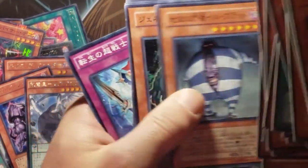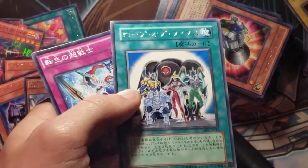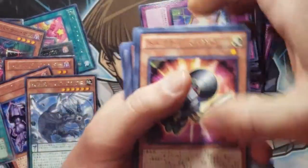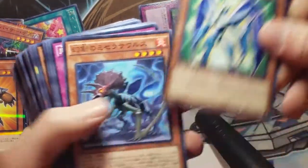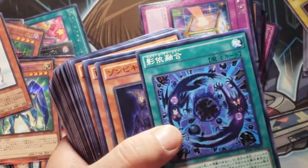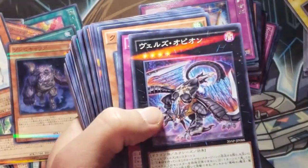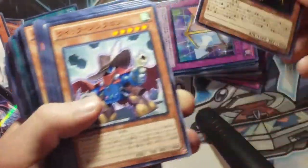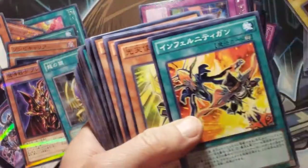One of the cool cards from Tactical. Oh, this is a cool one too. This rare, with the E-Heroes on it. So tons of rares. Ooh, Grand Mole. Oh, this is not Prisma, but Rescue Cat. That used to be hot for a while. And here's some more foils. Let's see, another foil. Ooh, Breaker. That's pretty sick. Ooh, Dragon's Mirror, that's a pretty good common. Pretty good stack here so far.